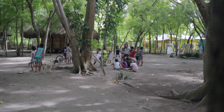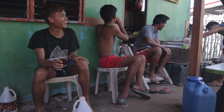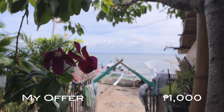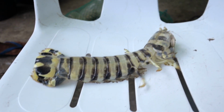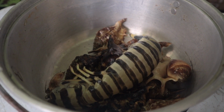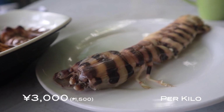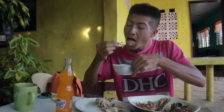So I went back to the place where I had drunk tuba to ask the guys to send me back to Olango Island. I didn't have a smaller bill other than 1,000, so I offered 1,000 pesos, and it came with not only a boat ride but also some fresh seafood to eat while waiting for the boat to get ready. It was actually worth more than 1,000 pesos because this mantis shrimp is a delicacy in my country and costs around 3,000 yen per kilo at wholesale price, and it was tender and tasted so good.